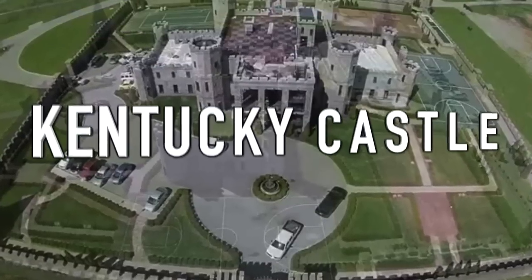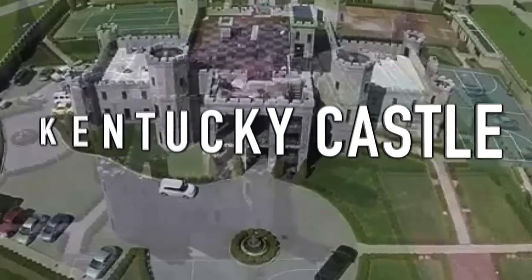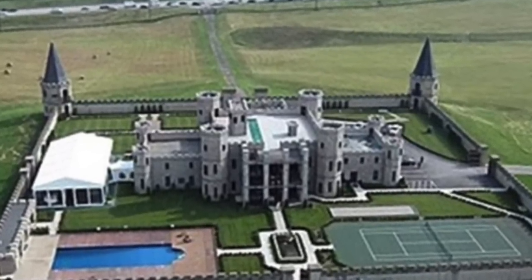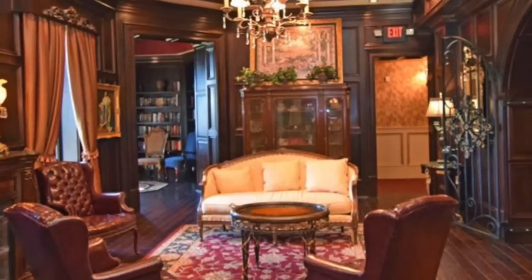So coming up next we have Kentucky Castle. So if you guys thought the house in the sea or the house that Björk owns is big, well then nothing compared to this house, which looks like a maximum security prison on the outside, but looks like a castle inside.